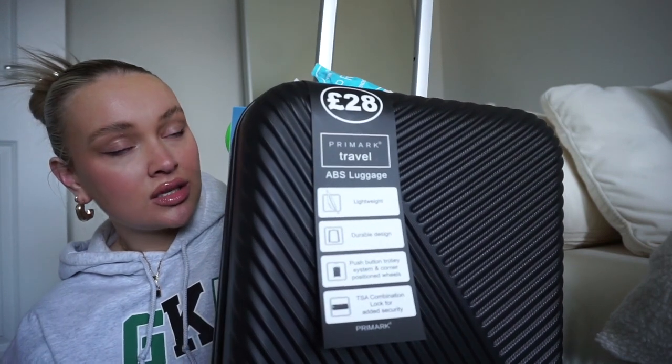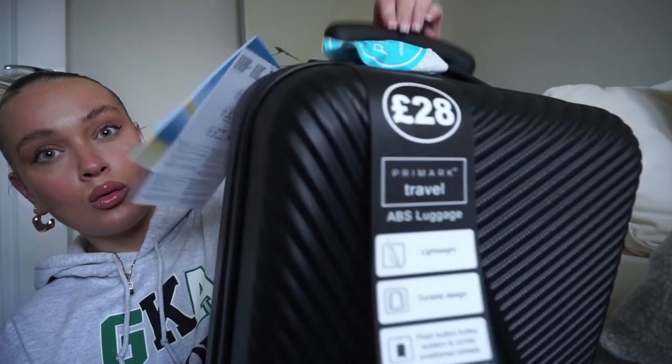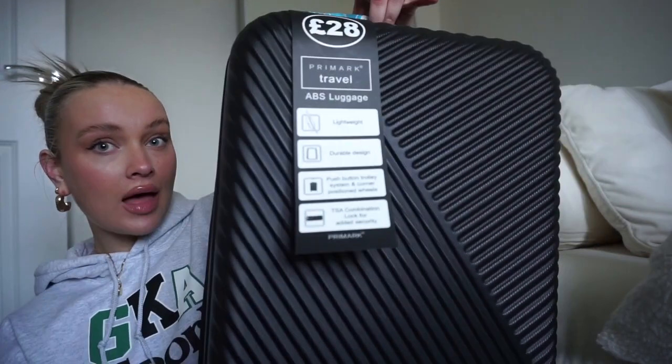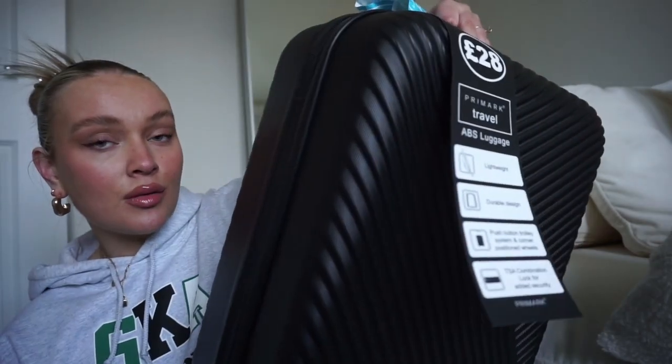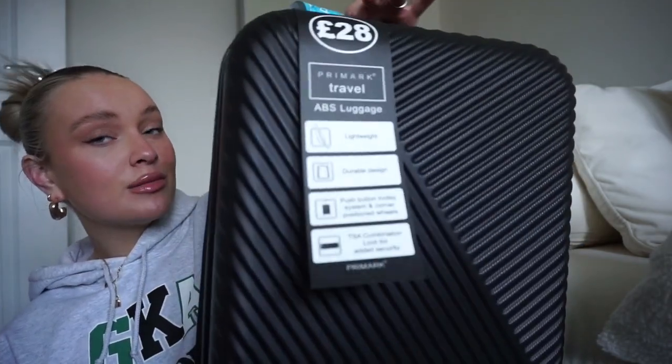That's now what my white suitcase looks like. And I have a black one, but the handle's broke on it, so it doesn't go down, or when it does go down it's really stiff. So I was needing a new suitcase and this one was only £28. Absolutely love how it looks and it's the perfect size for us going away in our little city trip. So super excited about my new suitcase.